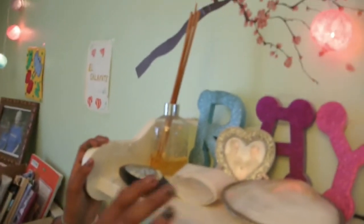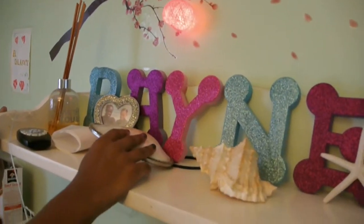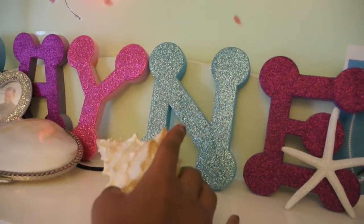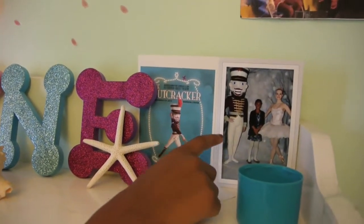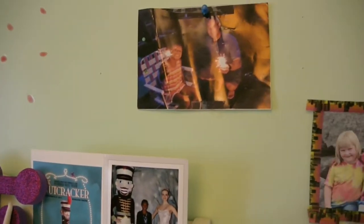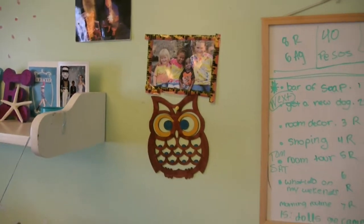And then, going on to the last part, my name. So I have my name, it's really pretty. I have this that I got. I have a seashell, which is actually real. This is real. And then I went to a Nutcracker performance, and I got to take a picture with them. She had a really pretty dress. And then that's just me, my dad, and my cousins, an owl I painted.